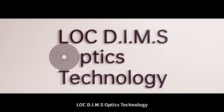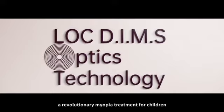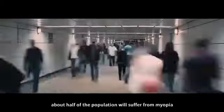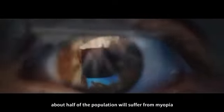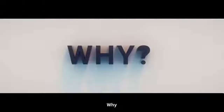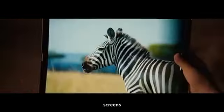LOC DIMS Optics Technology, a revolutionary myopia treatment for children. By 2050, about half of the population will suffer from myopia, and this phenomenon starts early in childhood. Why? Indoor and near vision activities, screens.